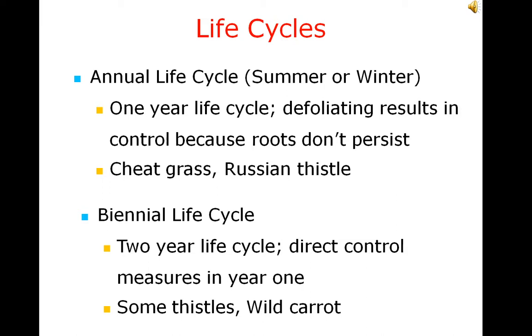Biennial plants complete their life cycles in 2 years. Seed germination and vegetative growth takes place in year 1. Flowering, seed production and death of the plant takes place in year 2. Examples of plants with a biennial life cycle include thistles and wild carrots.